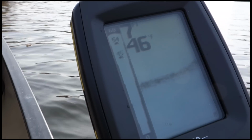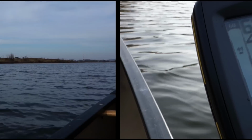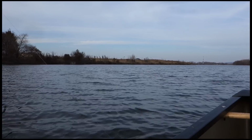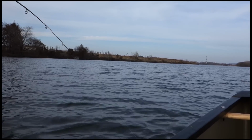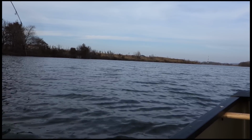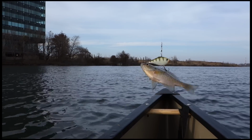Okay, I'm picking up a bunch of fish straight ahead, so I'm going to cast over there. I got something. Here's the side scan. Oh, I hooked him twice, though. Sorry, dude.